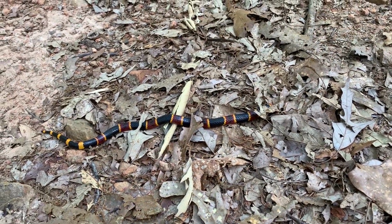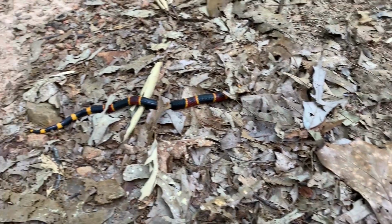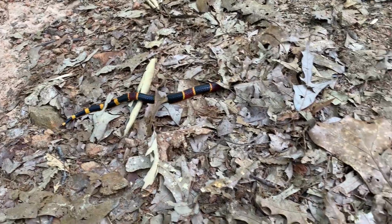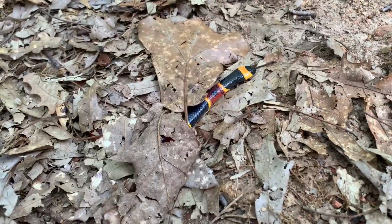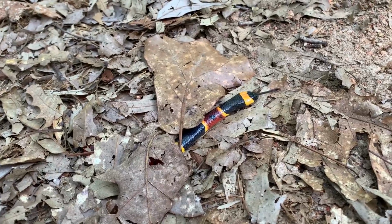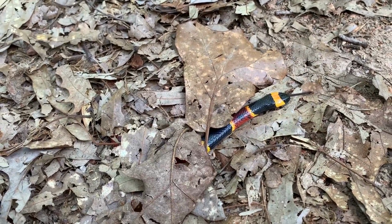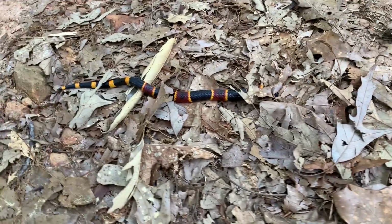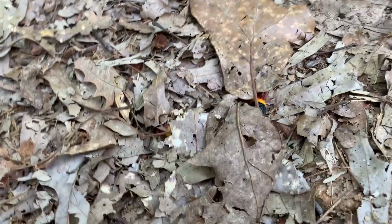As far as I know, I am the first person who has intentionally found one outside of the coastal plain. They're not a species that anyone really knows much about, what they do, or how they behave in this type of habitat. So this is a super special find. I was incredibly lucky to get it so fast. I did put a lot of work into finding these guys, but frankly I was surprised at how quickly this snake came.